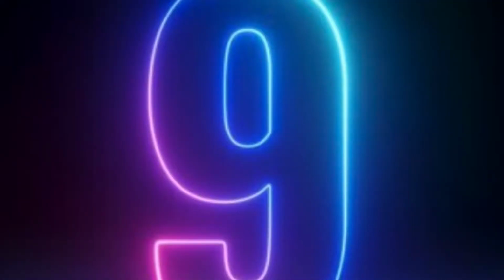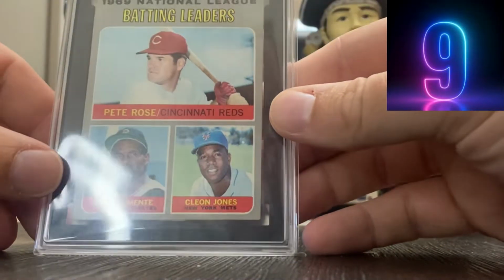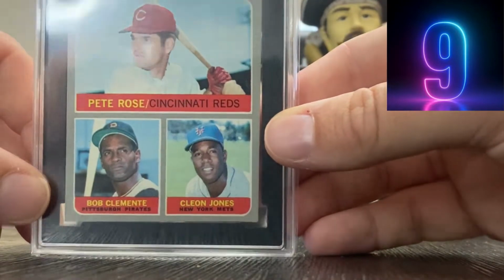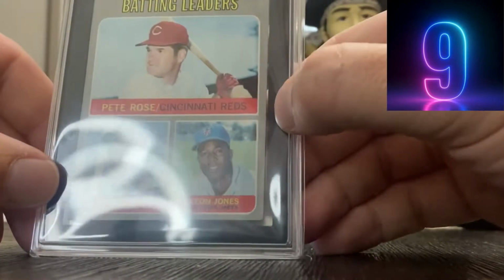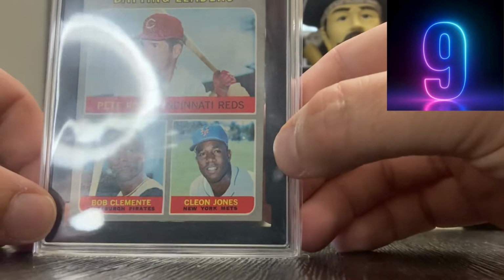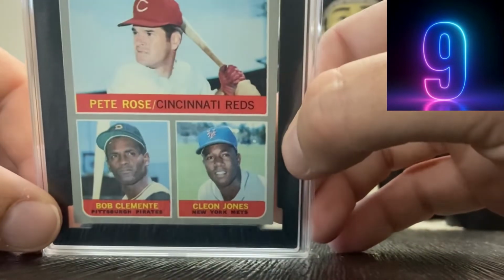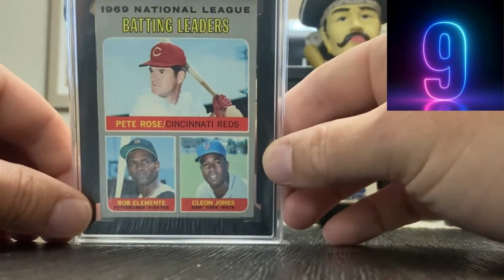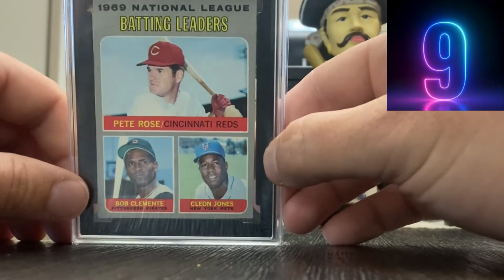The next card I have is the 1970s Topps NL batting leader card. Well, it's actually 1969 year. Pete Rose is obviously at the top, and then Roberto and Cleon Jones. I really like this card because it's the only vintage card that I know with Pete Rose and Roberto Clemente in it. I think it's a really cool card, and it's very inexpensive.